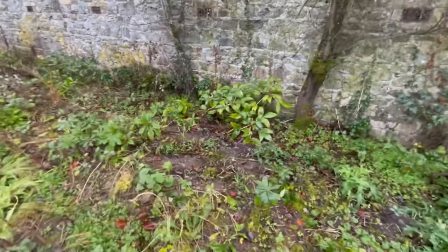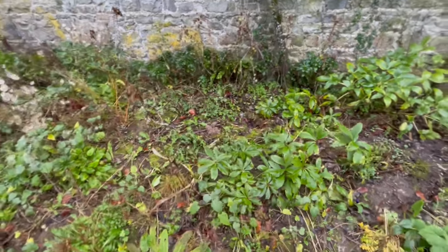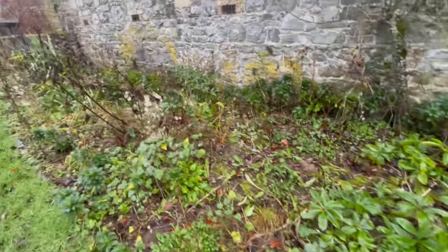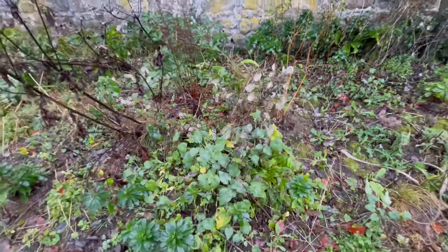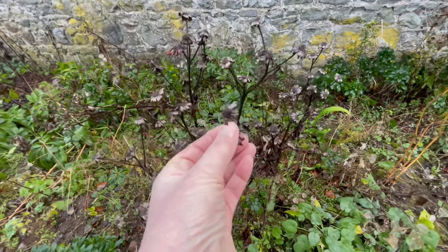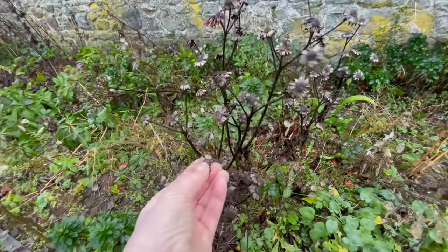This bed had a real weeding out recently, and hopefully we haven't decimated too many of the honesty, because I'm a big fan of honesty. This is the seed head of honesty, but it's a biennial. And then these are, birds have been eating these. The seeds are all gone now. So I can prune this back.